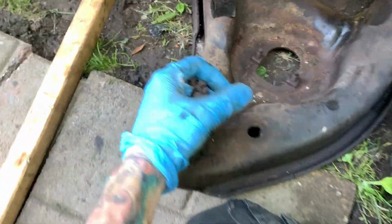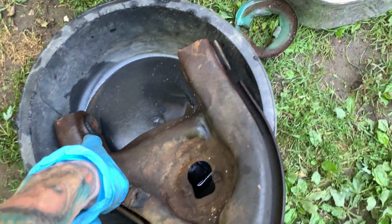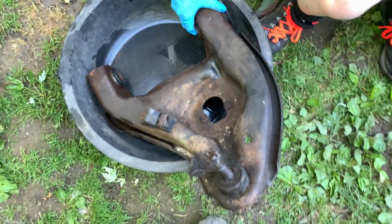Okay, it took a bunch of brute force, but we got it. Now, can you wash this one too? Thanks. Here, I'll bring it here. See, those bushings there will have to get pressed out or knocked out and then get the new ones in. No, they're not that easy.